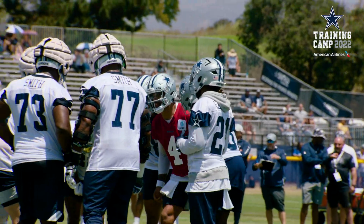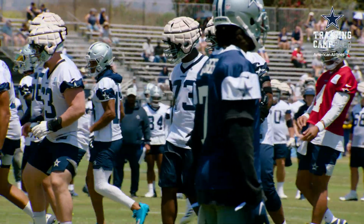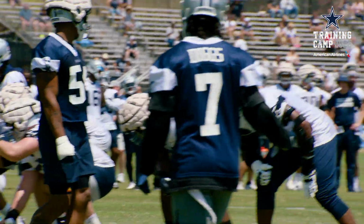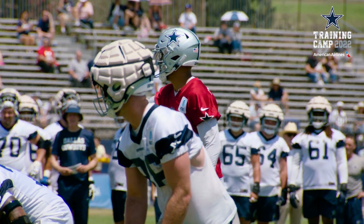Now both Tyler Smith and Connor McGovern in on offense. Smith's at the left guard spot, McGovern back at right guard. Normal tackles, Smith to the left, and then, of course, Terrence Steele to the right.